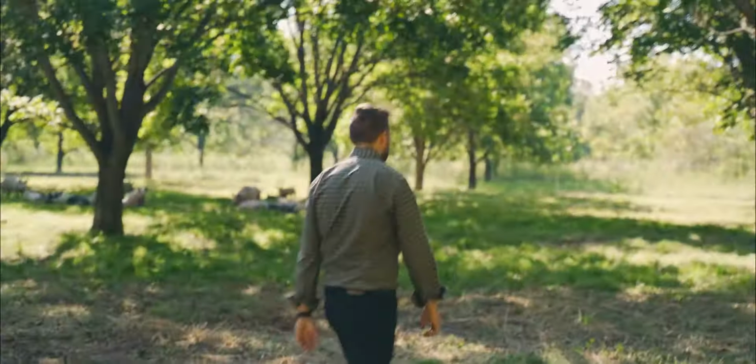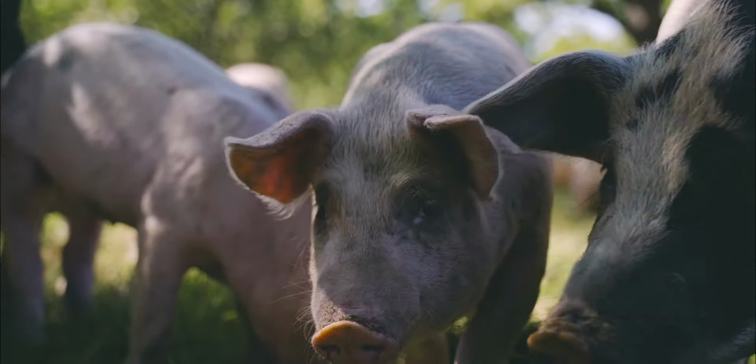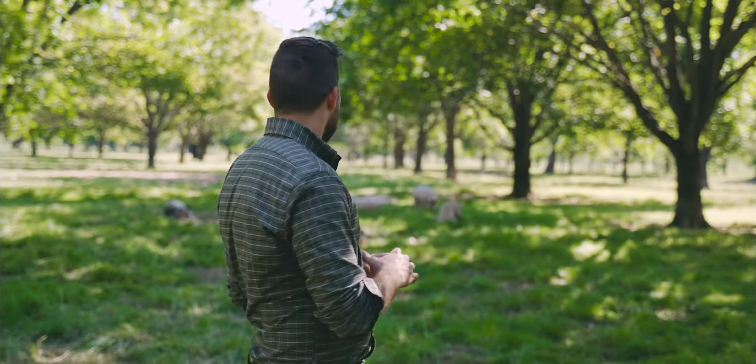So we're down here in our pecan orchard where we raise our forested pork. The goal is we want to mimic nature here. We are trying to mimic basically where you'd find wild pigs and giving them access to what they naturally do best, and that's rooting up to pull up fallen nuts, roots, bugs, anything else they can find and forage from the forest floor. So we give them full access to the grass and the nuts that come from the trees.